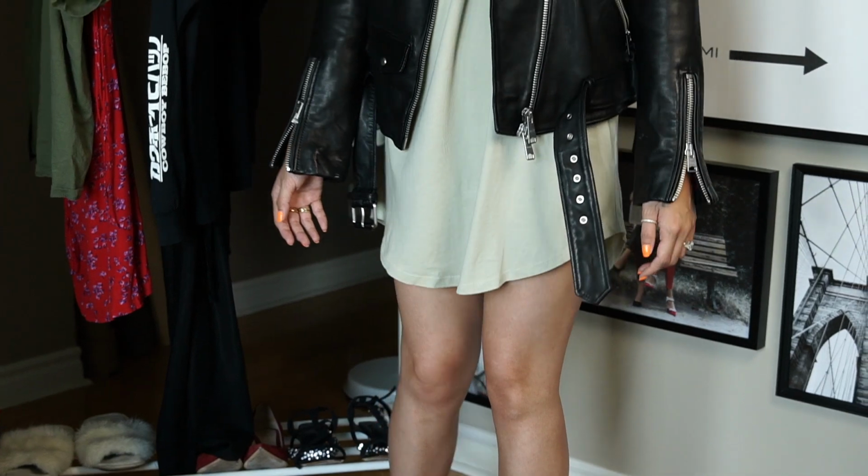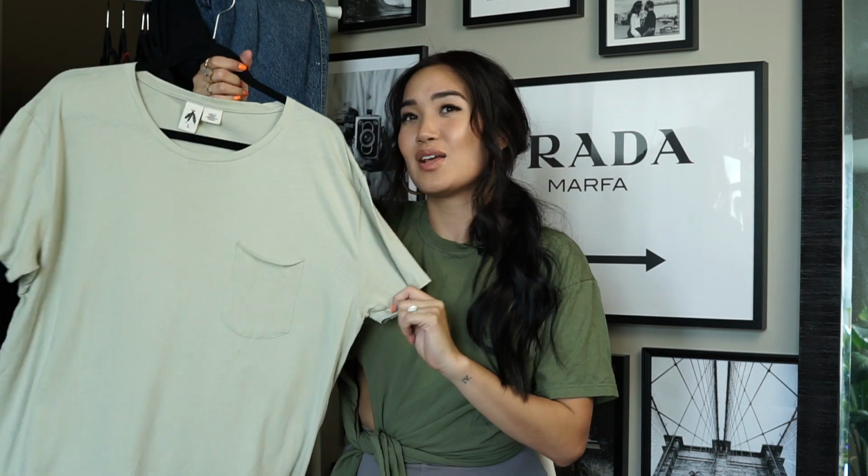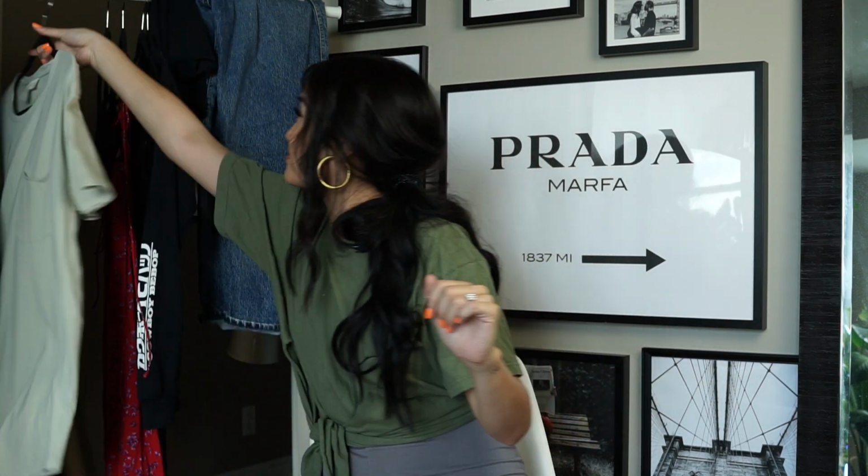It's such a cool look. Super simple, super day look. I mean, the t-shirt is so light, so the leather jacket on top, even over your shoulders, won't heat you too much and make you too warm. So that is look number one.